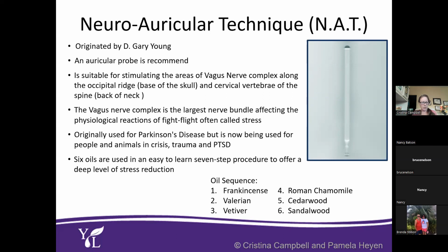Auricular probe. I'm looking on Amazon to see if you can get one.